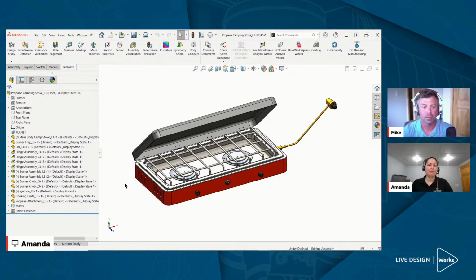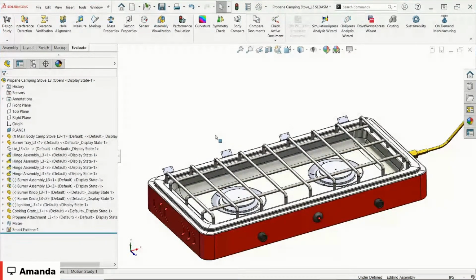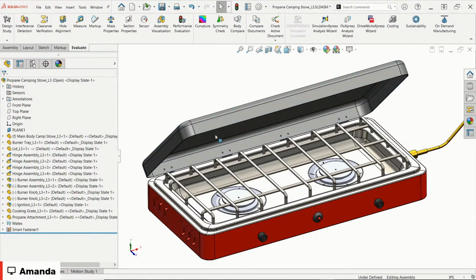But so in our propane stove, right? Some folks may or may not know that if you wanted to hide a component, you can hover your mouse over that component that you want to hide, and you can hit the Tab key to hide that component. And if you want to show the component, you can hit Shift Tab if you're hovering your mouse over where that component used to be, right? So hit Tab to hide, and then hit Shift Tab to show.